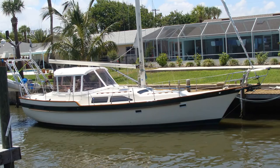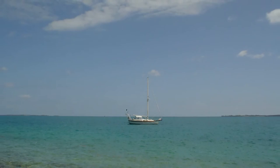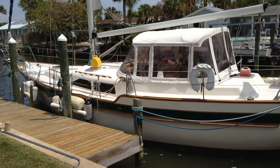Some of the highlights of her features include the shoal draft 5-foot keel. She also has a partial skeg hung rudder. She is Intracoastal friendly and will fit under 65-foot bridges. On deck, she has a bimini, dodger, and complete side curtains.